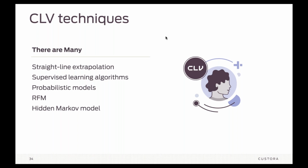For example, maybe we want to go with a linear regression, straight line extrapolation. Maybe rather than building a single regression model for the entire customer base, we want to cluster the customer base into homogeneous segments and run separate regression models for each of those. Perhaps we want to build up a probabilistic model like the Pareto negative binomial distribution. Perhaps we want to use RFM. Perhaps we want to use some kind of hidden Markov chain or MAP model.